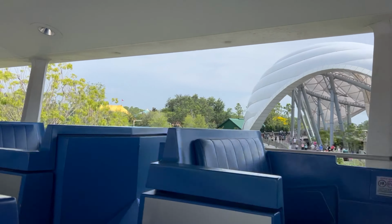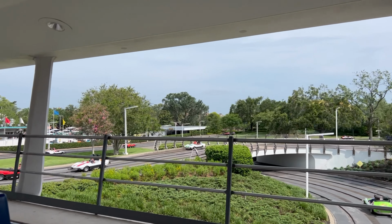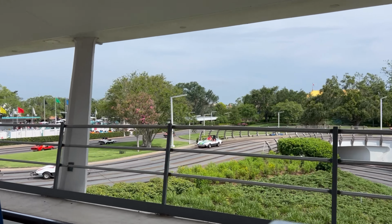Hi, people and the other People Mover. When do you think Tomorrowland Speedway will convert to electric cars?